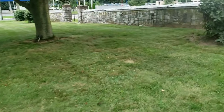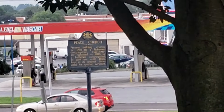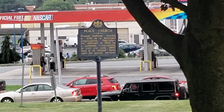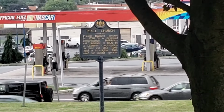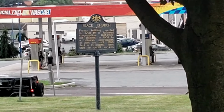You can see right there on a sign it says Peace Church. Present building erected in 1798 by a Reformed congregation. Obtained in 1806 by a Lutheran congregation. And used until 1866. Kept in original form, used for special services. So it actually stopped being used as a church back in 1866. That's pretty cool. And it's been used for special services, like weddings and stuff, ever since.